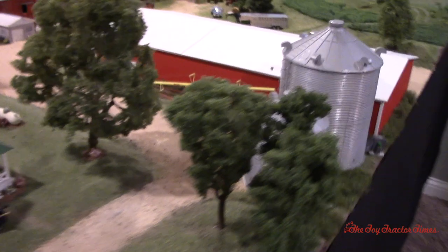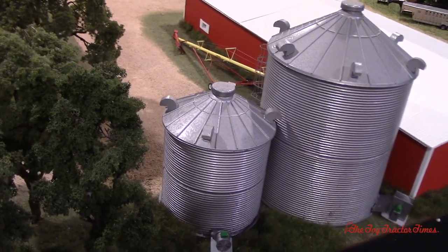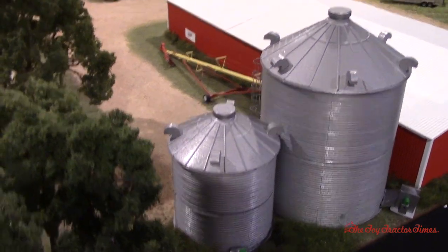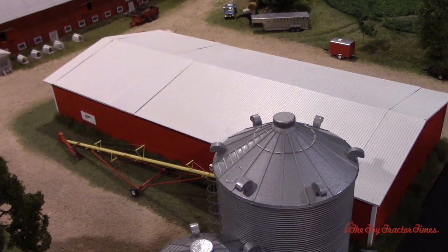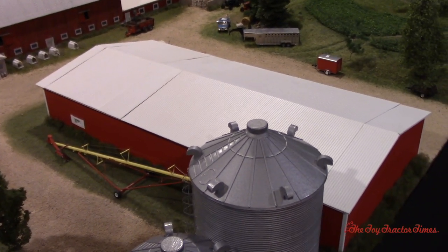As we come around, we've got some grain bins for the farm. Those grain bins I just detailed up a little bit and then painted them with the Rust-Oleum hammered effect, just to give it not so much of a shine, but just enough to make it look like a little bit of age on it.